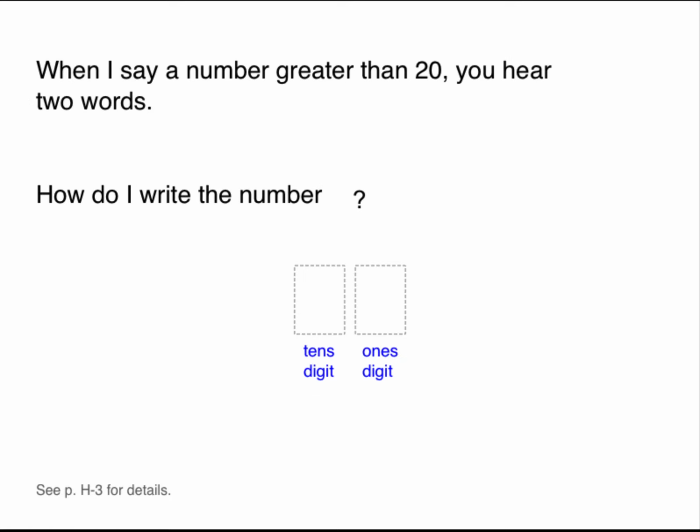So you should be able to hear it. When I say 54, you should be able to hear that 50 sounds like a 5, 54. Or if I say 82, you should be able to hear 8 e 2. 99. That's easy. 99.